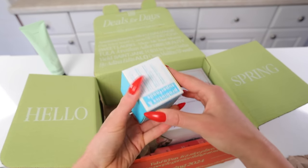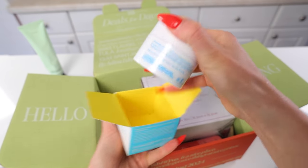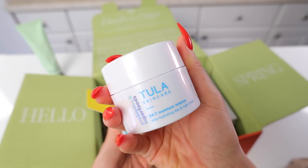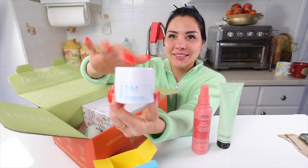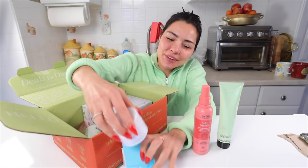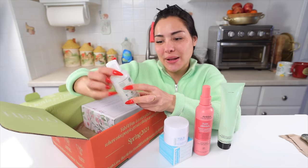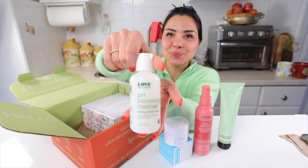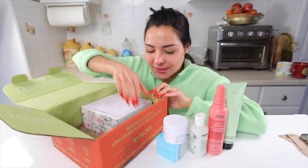What do we have here? Yes. Oh my God, I've been needing a new cream. Like this alone would cost the entire box. So we have a facial cream here. Okay, super cute, we love her. What else we got here? We have a daily vulva wash, pH balancing cleanser. I've been wanting that. Washing your vulva is really, really important.